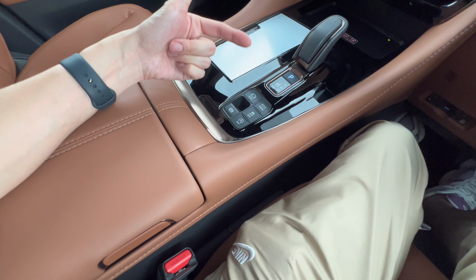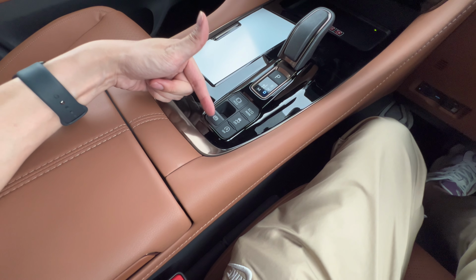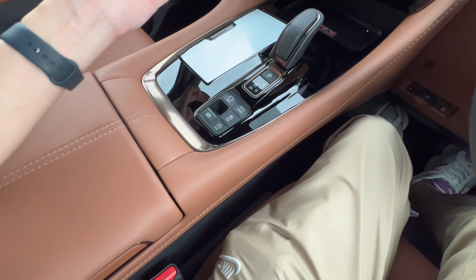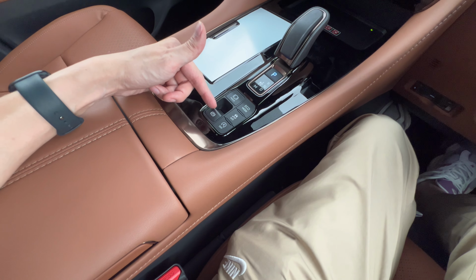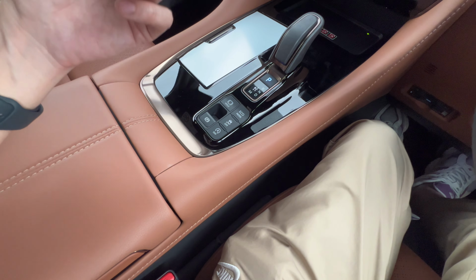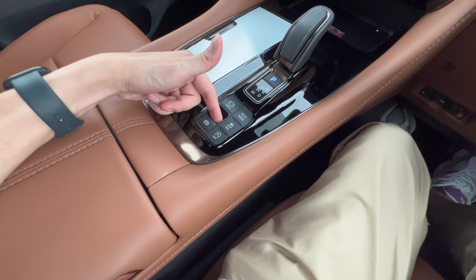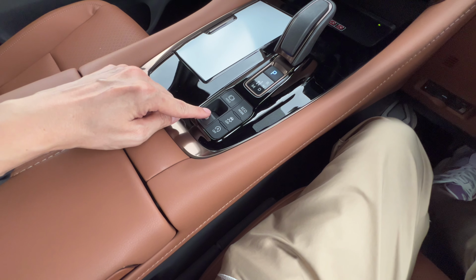Second, the electronic parking brake. Whenever you shift to D, it will auto disengage. Whenever you shift to P, it will auto engage. But sometimes when you get it and you feel that it's not in auto mode because it's already off, to turn on or turn off is very easy. To turn on, just pull and hold. To turn off, just press and hold.